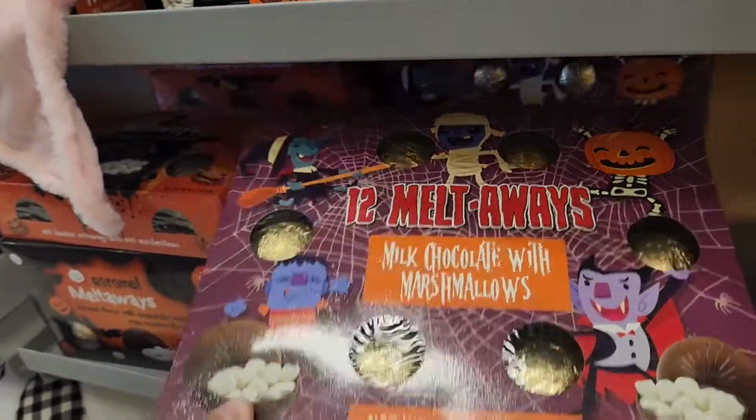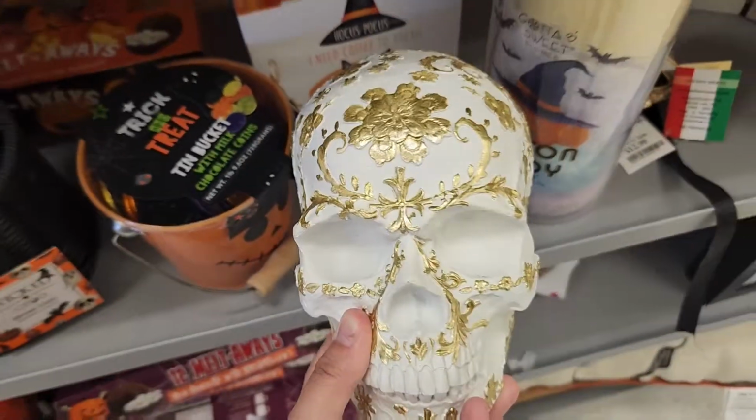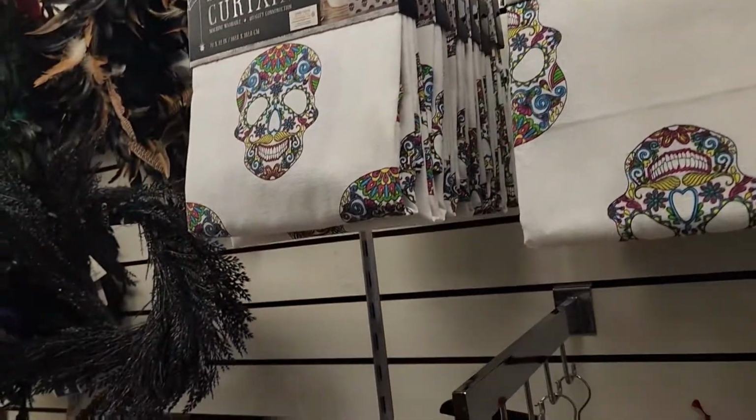12 Meltaways. Milk chocolate and marshmallow. You're coming home with me. Coming over here, they had some clothing, some Halloween Peanuts clothing. They had some shower curtains. They had this pumpkin playmat.